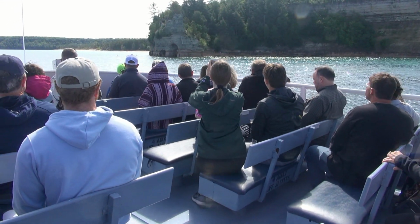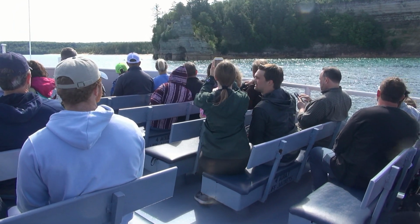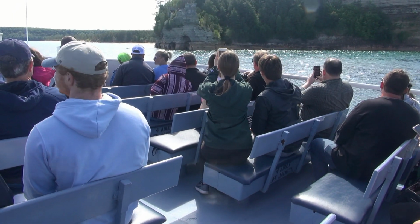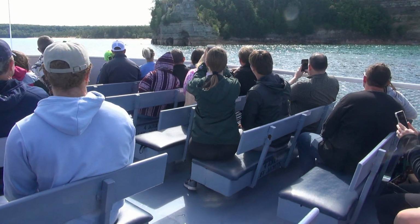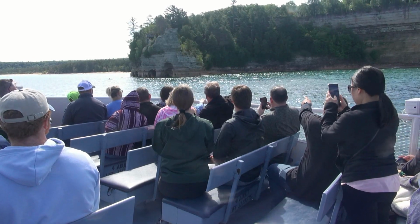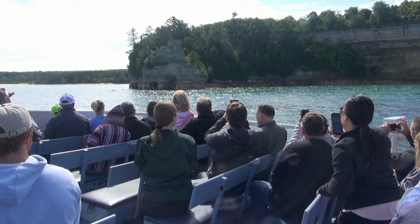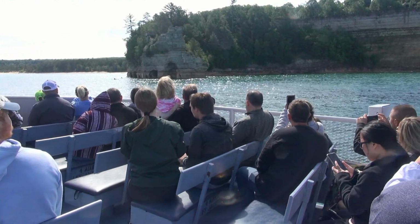Our first point of interest. It's called Miner's Castle. Miner's Castle stands around 75 feet high, and you may notice up on top of the castle and up on top of the cliffs a few observation decks. Well, those are put there by the Park Service. Also up on top, there's a nice little information center, along with picnic tables and barbecue pits.